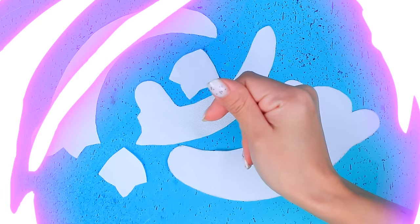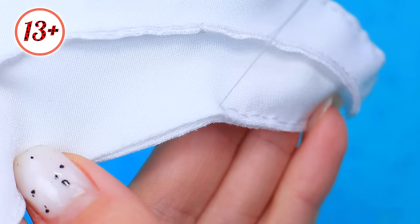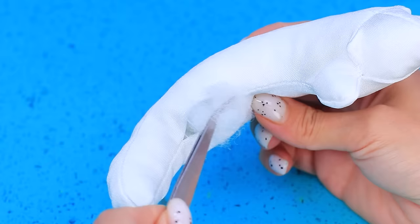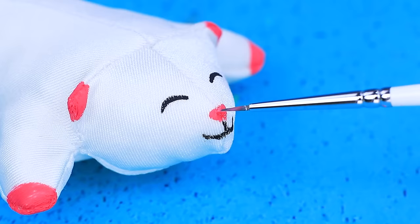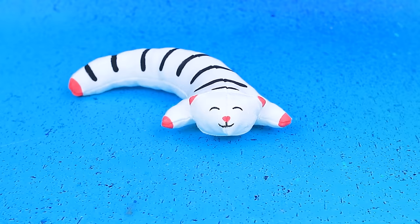Choose light fabric. Cut out the pieces. Fold the details. Sew them together. Now it's time to fill the cover. Use some stuffing. A soft pillow. It needs some color. It's a pleasure to sleep with it.